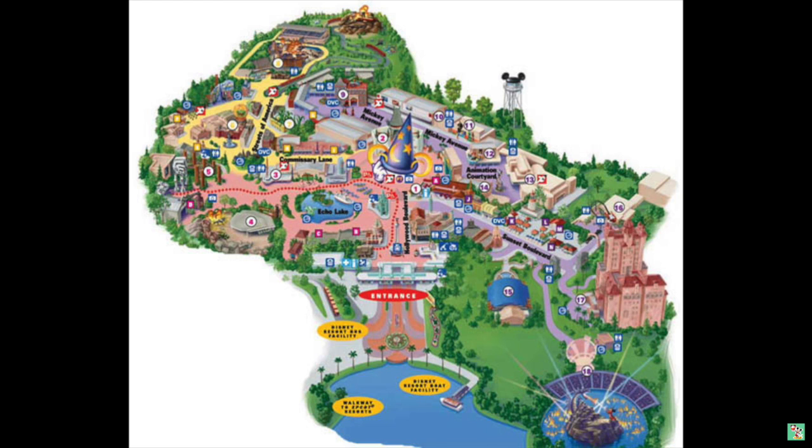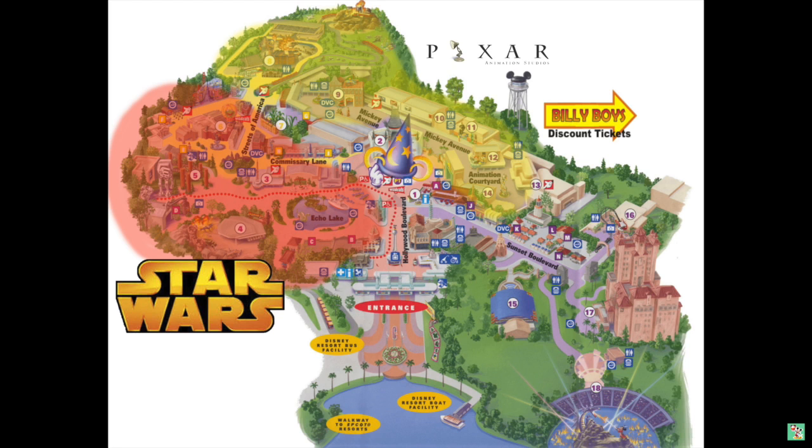So like I said, they are doing a lot of construction at Hollywood Studios. Here's what the old map looks like, and here is what it's going to turn into. Part 2 is going to be all about Star Wars. This video is going to be all about the whole Pixar side and the whole Toy Story Land and stuff, which I'm super excited for. So that's what I'm going to be focusing on in this video.